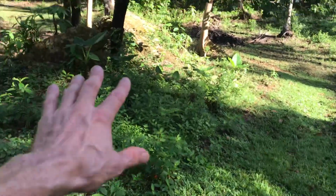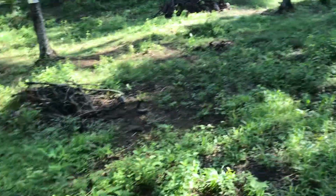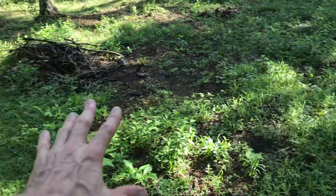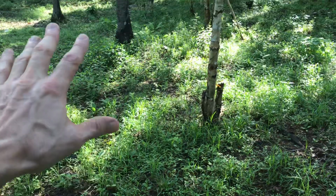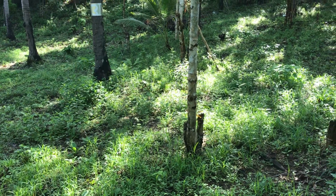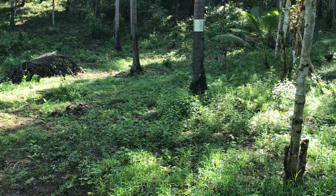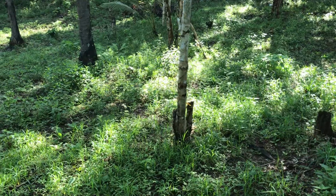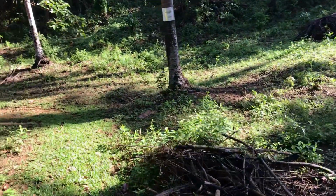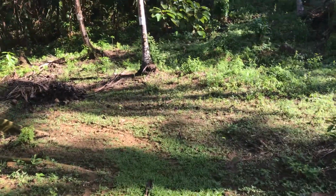Like I say, guys, this was so thick in here, both sides of this trail. This trail was always here, and that's why it's nice and grassy. But it was so thick, it was unbelievable. You couldn't even walk through most of this. And so a brush cutter with a blade on it cleared most of this, and then the bigger trees, of course, my small chainsaw. It's great being out here doing this kind of stuff.